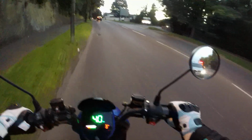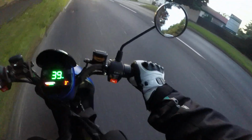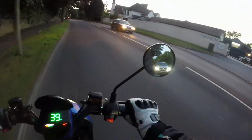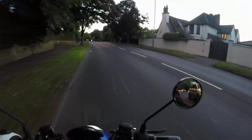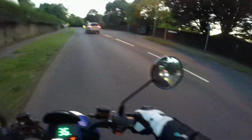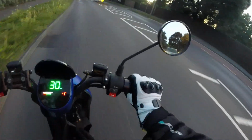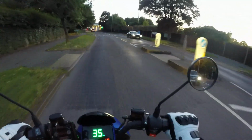See a car on the inside, car on the outside trying to overtake me. Just let him go. You've got to be aware of your surroundings. I don't want to go. Just let me go.